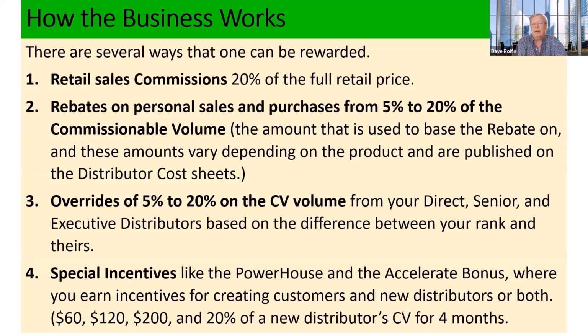Now, the third one is overrides. Here you can earn a 5 to 20% override on the commissionable volume from any direct senior or executive distributor that you have in your personal organization. And this is paid on the difference of rank, from your rank to their rank. Very simple process. We'll give you some examples later on so you get to see how that works.